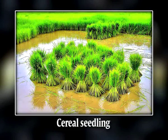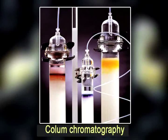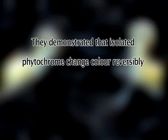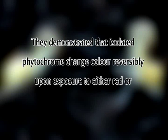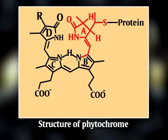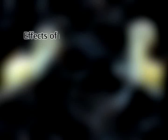In the early 1960s, H.W. Siegelman and other protein chemists purified phytochromes from homogenates of cereal grain seedlings by using column chromatography and other techniques that are routinely used to purify proteins. They demonstrated that isolated phytochromes change color reversibly upon exposure to either red or far-red light. Phytochrome, a blue protein pigment with a molecular weight of about 250 kilodaltons, was not identified as a unique chemical species until 1959.